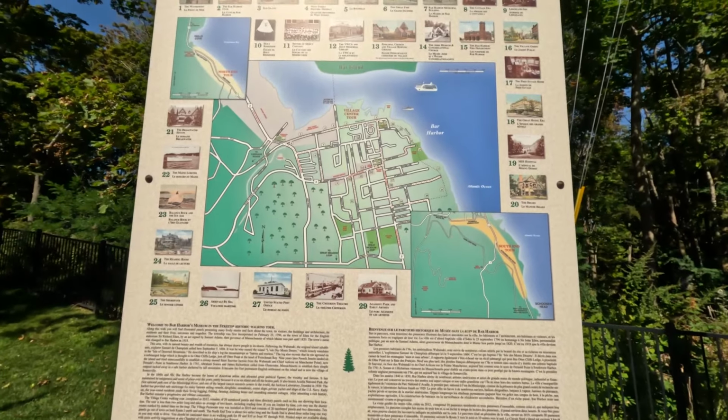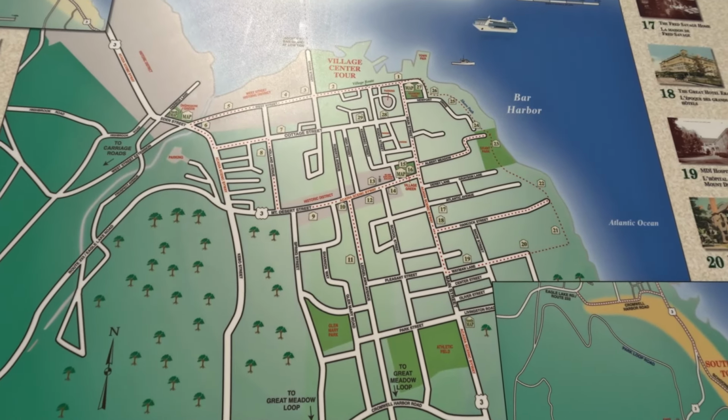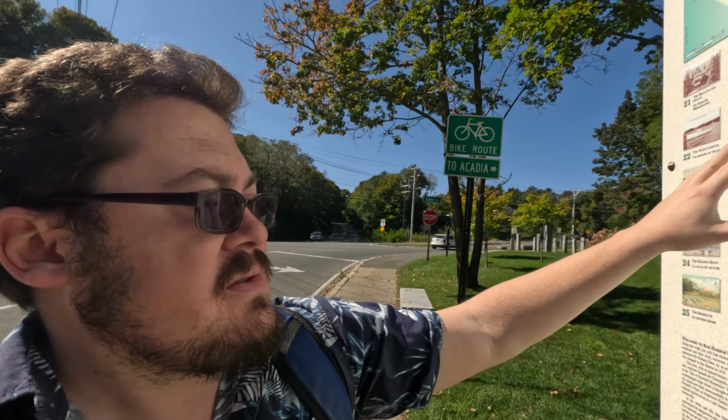By the way, when you're walking the streets of Bar Harbor and you're looking to learn about its history, you'll see these signs all around here. And these are the Bar Harbor Museum in the Streets village signs. And it gives you little rundowns of where everything is on the map. So you can go from place to place to place and check out places that still exist. Others, you know, they've changed in different ways. And each one will have different historical facts to read as well. So if you're into the history of that stuff, this is definitely something to keep your eyes out for when you're walking around Bar Harbor.